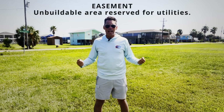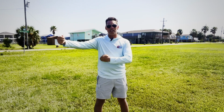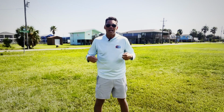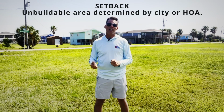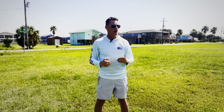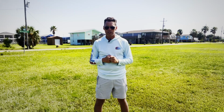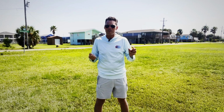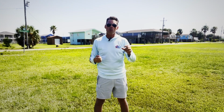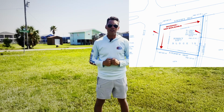An easement is an area set by the municipality that cannot be built on because that area is reserved for utilities. And a setback is often determined by either a city or an HOA, and that is just build lines in between houses, so you can't put house after house right on top of one another. Some places have very small setbacks. Other places have very large setbacks. But the only way to find out about setbacks and easements is to get what is called a boundary survey or a title survey.